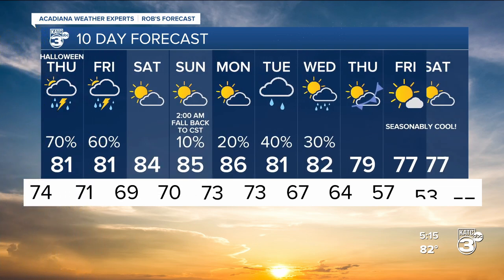Rain chances still elevated for Friday. They dry out for the weekend, then more showers mid next week, and then finally cooler air toward the end of next week. That's it for weather for now. We'll have more coming up in just a bit.